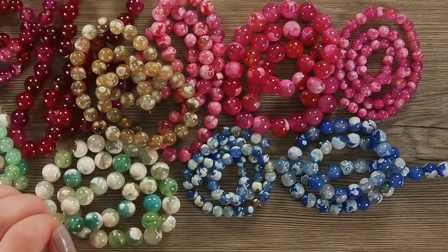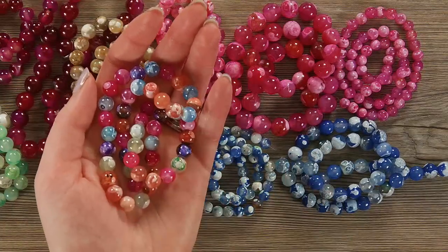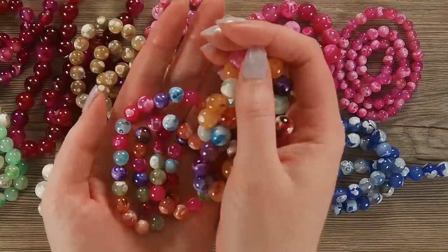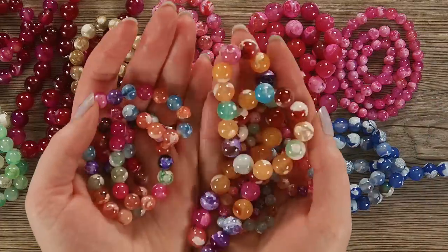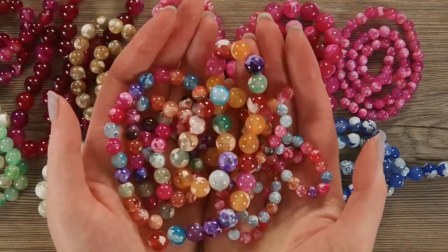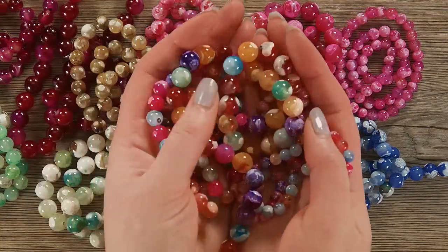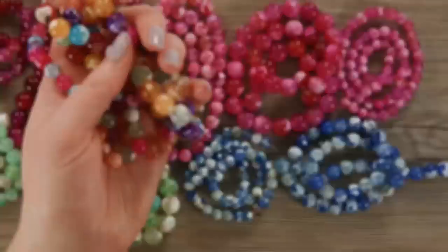Okay, so we've got all these, and then we also have some multicolor strands. So here's the 8mm, here's the 10mm. These will vary, they're random. Here's the 6mm. The exact mix of colors will vary from strand to strand. Aren't they so colorful and fun? Love those. All right, we're full up again, so I'm gonna move these out of the way, and we've got a few more strands.